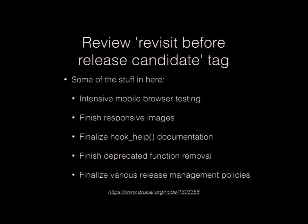And then we need to revisit the "revisit before release candidate" tag. This was a lot of places where we just kind of thought, I'm a little 50-50 on that. I'm not quite sure if this is a good idea or not, so let's do it and we'll tag it for review later. And then some of it is things that we want to make sure we do right before release. So we're going to try and make this list as small as possible over the next couple of weeks and make sure that doesn't hold us up too bad.